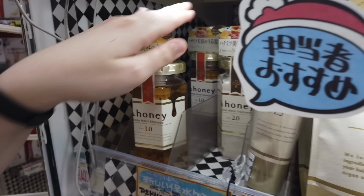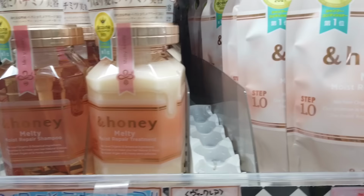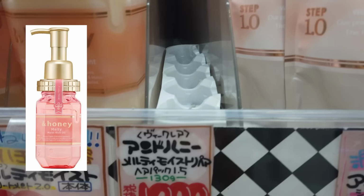But another brand, this is a brand that people really talk about when they come to Japan, is Honey. I've never tried any of their products. But people be like, bro, when you come to Japan, come get this. I saw this everywhere. Right? Every time I come here, I see this everywhere. And someone said that the pink oil here, there's supposed to be an oil, but there's none. I'm assuming that it's amazing and it'll change your life and you're going to get a new job and get a husband and a family.